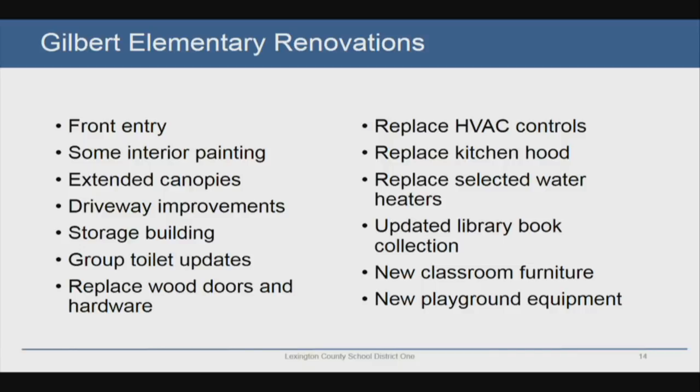Obviously, Gilbert Elementary will also have new classroom furniture. Recall that's happening across the district as part of our bond referendum. There's furniture actually being installed today at Midway Elementary School. I think Carolina Springs Elementary might be next on the list. So we're making our rounds around the district with that. And then also, new playground equipment will be installed at Gilbert Elementary School. Right now, with just being K-2, they have some needs for some upper elementary grade level equipment, and so we'll be addressing those needs as part of the renovation.